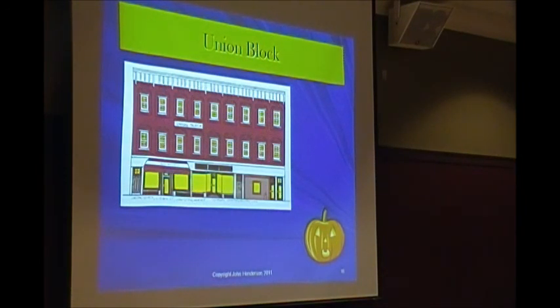And down at the head of Lisbon Street is the Union Block, and I mentioned this on Tuesday. But in the Union Block was the printing business of George A. Callahan.